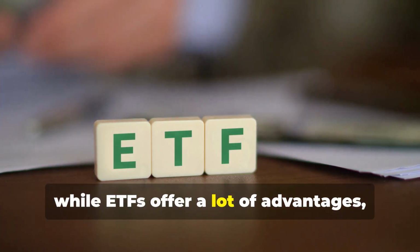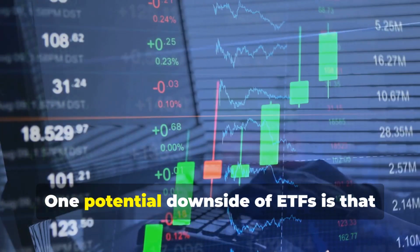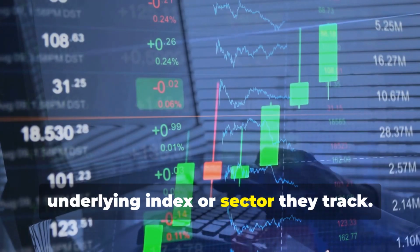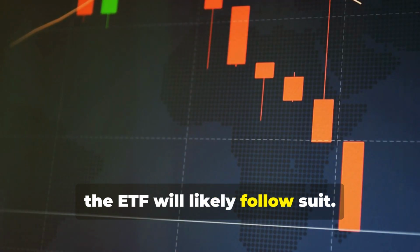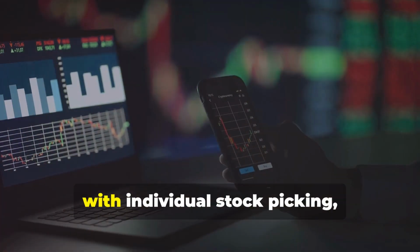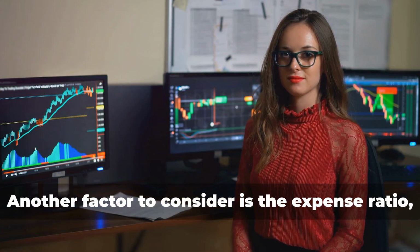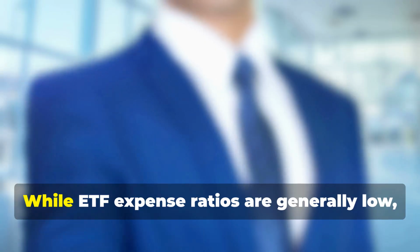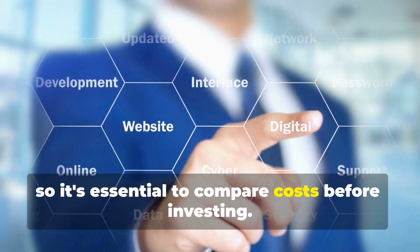Now, while ETFs offer a lot of advantages, it's important to be aware of their potential drawbacks as well. One potential downside of ETFs is that their performance is tied to the underlying index or sector they track. If the index or sector performs poorly, the ETF will likely follow suit. This means you don't have the potential for outsized returns that you might get with individual stock picking, though the reverse is also true. Another factor to consider is the expense ratio, which is the annual fee charged by the ETF provider. While ETF expense ratios are generally low, they can vary, so it's essential to compare costs before investing.